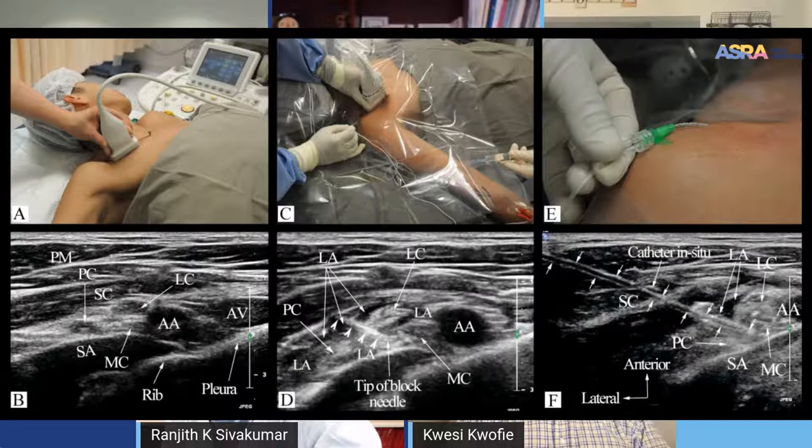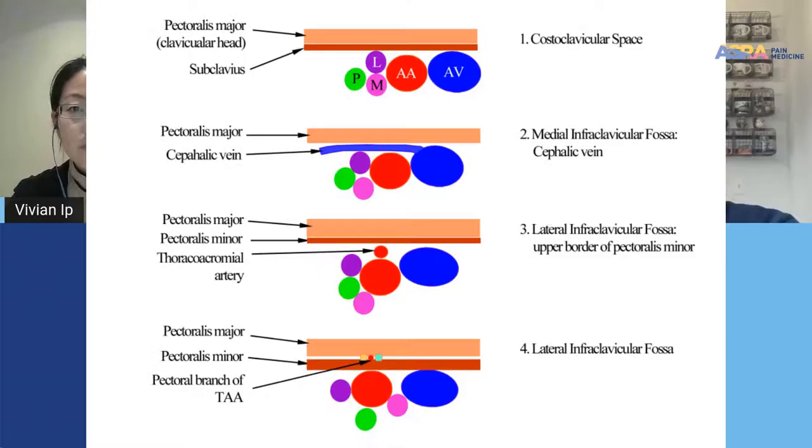If we go even below the cephalic vein, we would see the thoracoacromial artery, but that would be too low for a costoclavicular brachial plexus block. So what we do is start from the clavicle, slide down, and tilt cephalad to look directly under the clavicle. That would be the costoclavicular space that has all three cords clustered together just lateral to the axillary artery.